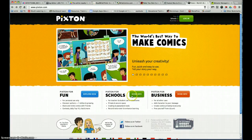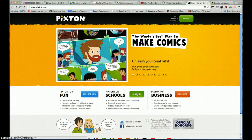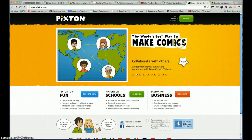But if you're working with elementary, the education version might be better, just because then there are no ads and you don't have to worry about ages of kids. They have an assessment feature, and you can go in and see your students' work and figure out who does what. And this is an amazing, amazing cartooning program.